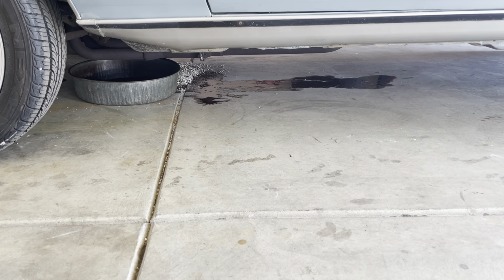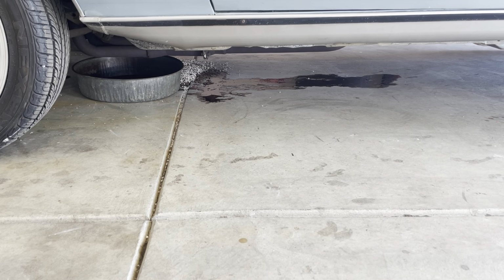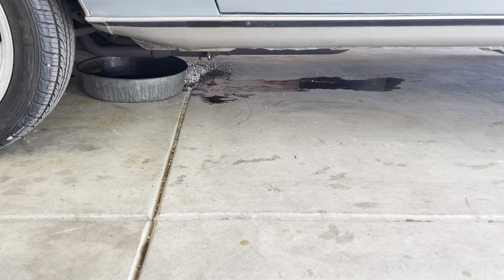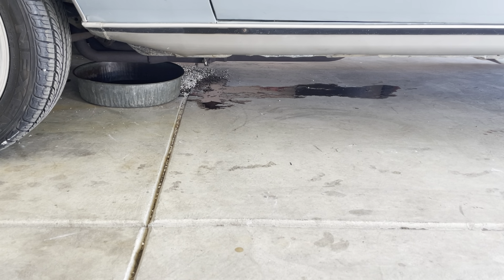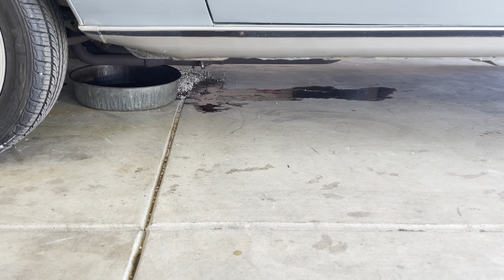As you can see, I have a pretty significant transmission leak or leaks. So I'm going to have to investigate that. I suspect it's the front seal for the transmission. Also potentially where the speedometer cable goes in. So could be the speedometer cable as well.